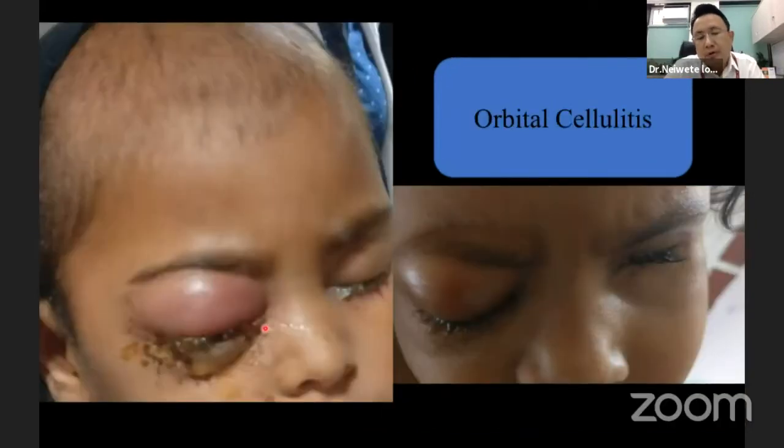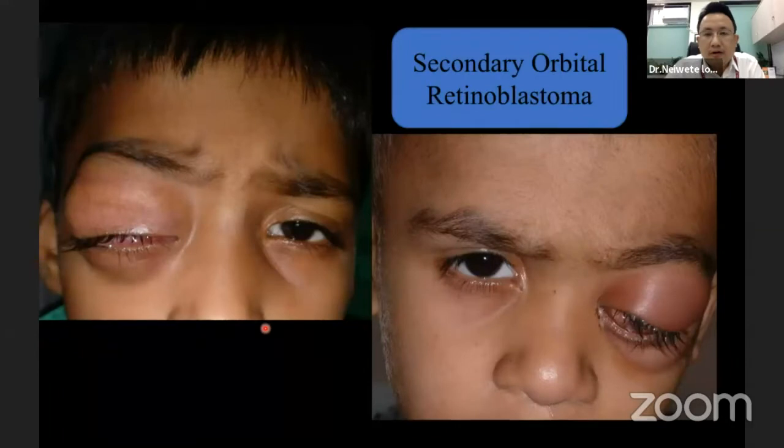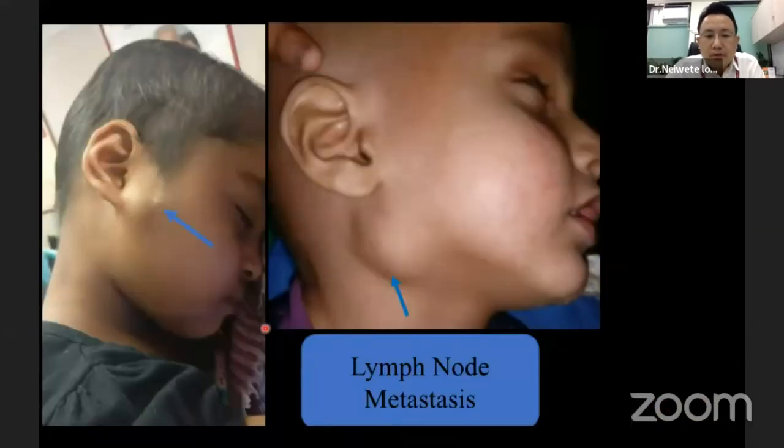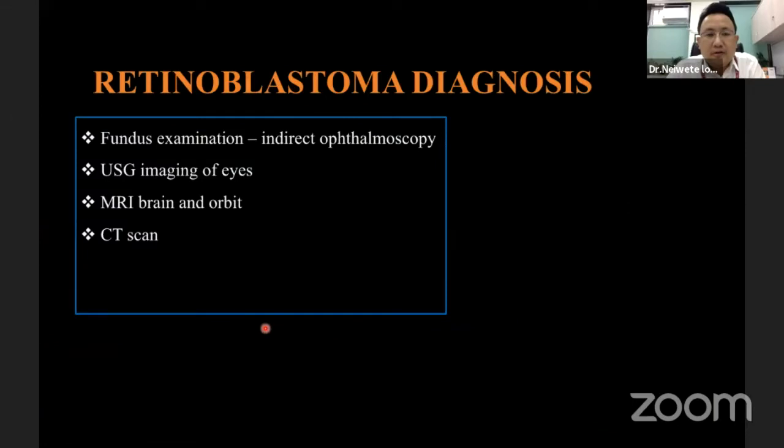Sometimes it can present as orbital cellulitis, and you can get a very large proptosis, and secondary orbital retinoblastoma can occur, which may be associated with lymph node metastasis. So with these varieties of presentation, what to do next? To diagnose, the fundamental tool is the indirect ophthalmoscope, supported by ultrasound, MRI, and sometimes CT scan.